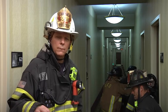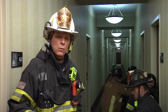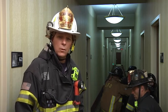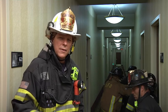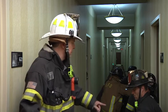in this hallway. There will be early communication from the truck company to the engine company as to what's going to be the best, closest, fastest, and safest stairwell to use for fire attack stairwell. That communication from truck 4 to engine 3 would sound something like this.